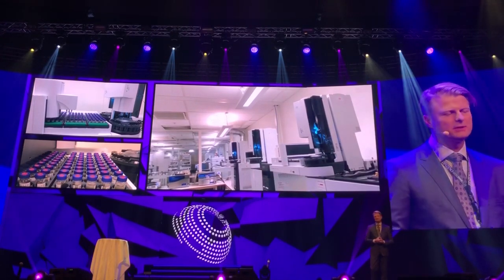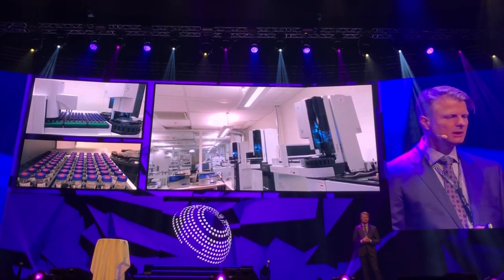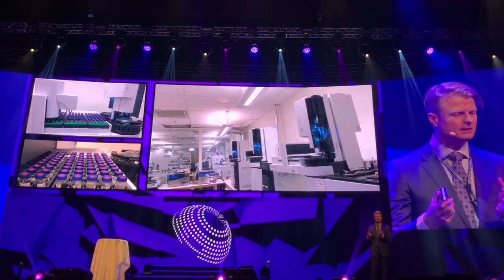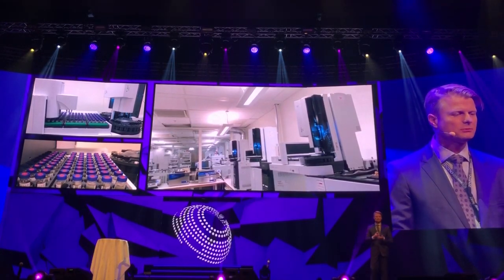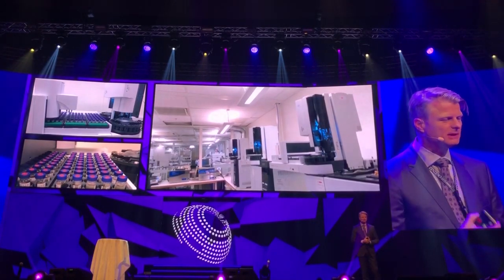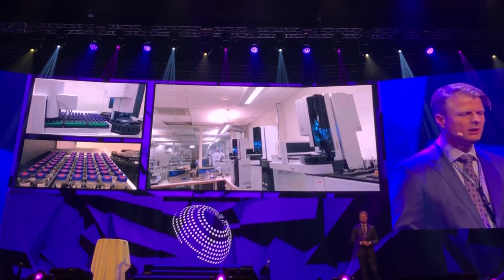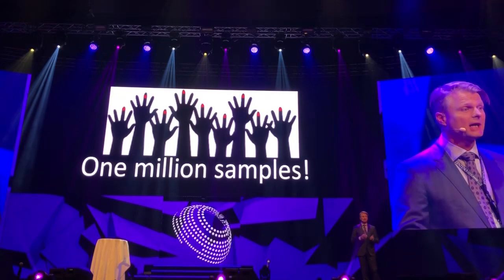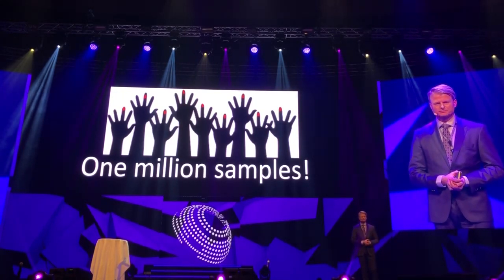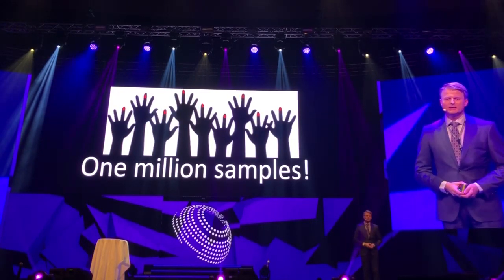So this is how it happens in the lab, and in a few seconds you will be able to see a brand new film that showcases our company, Vitas, the new test kits, and the process going on in the lab. But I hope that I, during these 10 minutes, have convinced you that in Oslo, we are ready for the 1 million samples that I believe that we will be able to reach in the near future together. Right? Yes! Thank you, Zinzino, and enjoy the film.